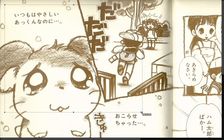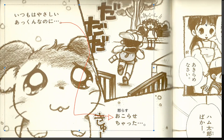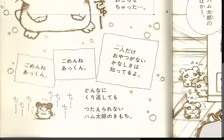And Wickerdom. Onegaishimasu. Even though, oh wait, I'm just leaving. Itsumo wa yasashi Akun nano ni okurase chatta. So even though Akun's always kind, I made him angry. So listen, hi, perfect. Hamtaro really puts this all on himself. It was a group thing, Hamtaro.